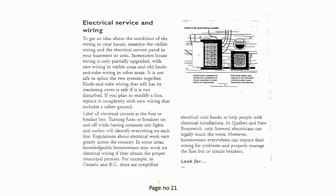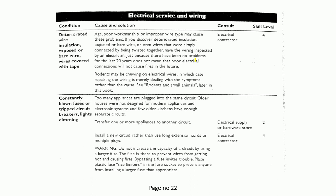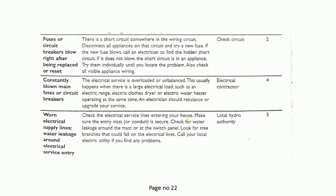Page 20. Then the electric service and wiring, and the knob and tube, this is the figure. It shows you what you have to look for. And then the condition, causes, and solutions, fuses, and the blown ones, and the cases. Okay, so up to the plumbing, up to page 22.